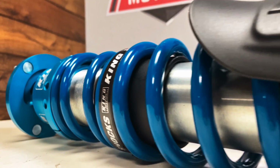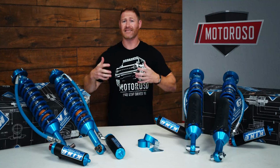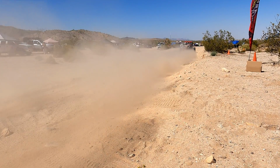These guys have been one of the top manufacturers of off-road high-performance suspension in the truck segment for over 20 years. They do a lot of design, development, testing, and racing at the upper echelons of racing, like in the Baja 1000. These guys are dead serious about suspension.